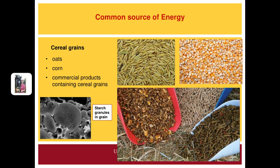The recommended amount of cereal grains like oats and corn to be fed at any one meal ranges from 0.2 to 0.5% of the adult horse's body weight. Note that I said the recommended amount for an adult horse. It is quite different for young growing horses because their gastrointestinal tract is still developing. So for a 1,000-pound horse, 0.2 to 0.5% of body weight translates into 2 to 5 pounds of cereal grain, like oats or corn or barley, at any one time or any one meal.